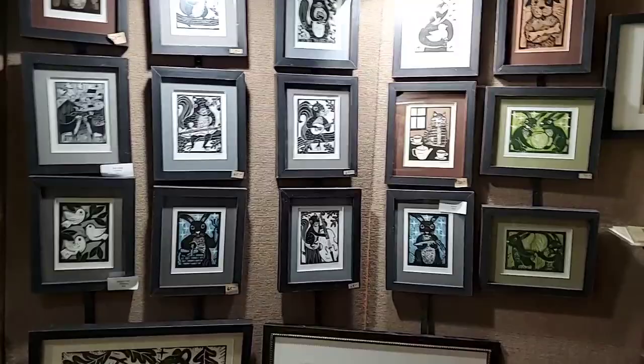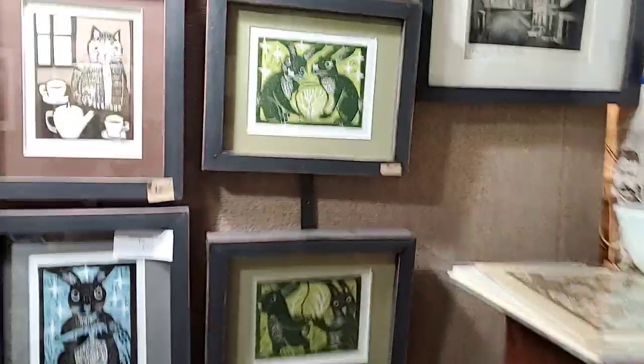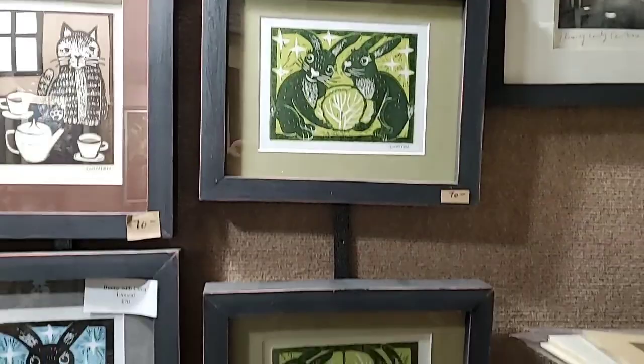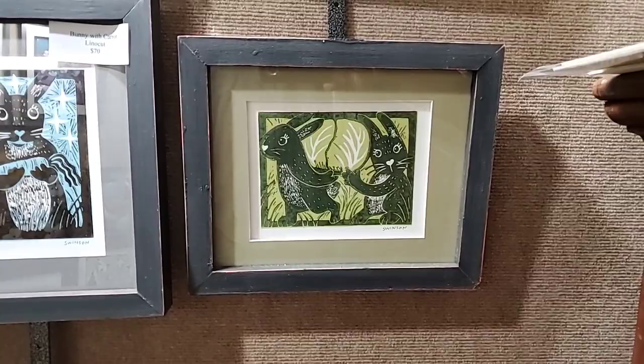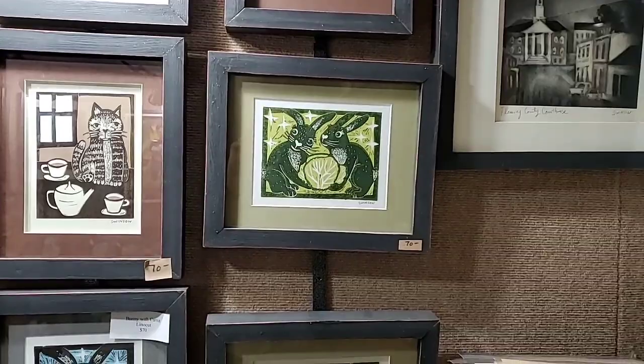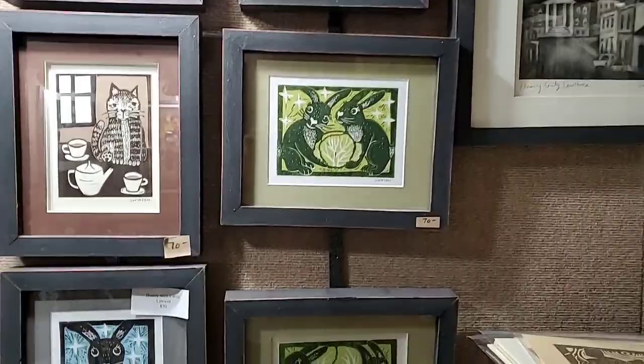Oh, the bunnies. Meredith would like the bunnies with the cabbage. Thank you, Meredith. Now, which bunnies with the cabbage would you like? I've got them pulling it out of the ground, and then I have them lifting it up. You should be my assistant. You're doing great. I feel like I should definitely give you a commission on this. Which would you like? You could just let me know in a message. Let's see. Let me know.